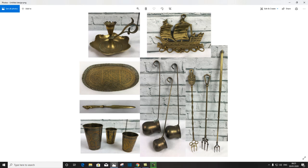These are the two items that I actually bought the auction lot for. There was these three brass warming cups, which I believe are for alcohol. One had brandy, one had whiskey, and one had rum written on it. Well, not written on it, etched on it. I thought they were really interesting.